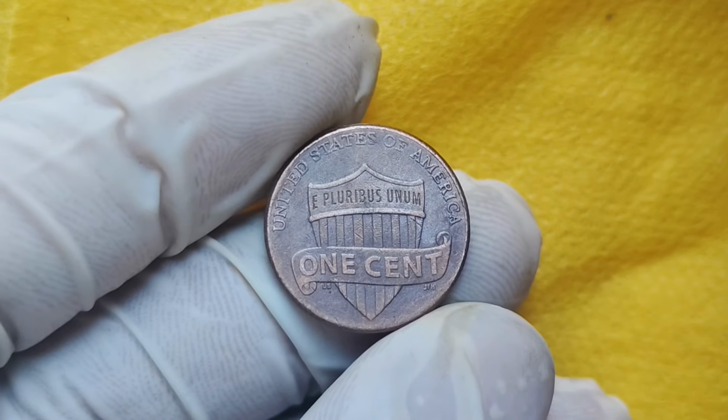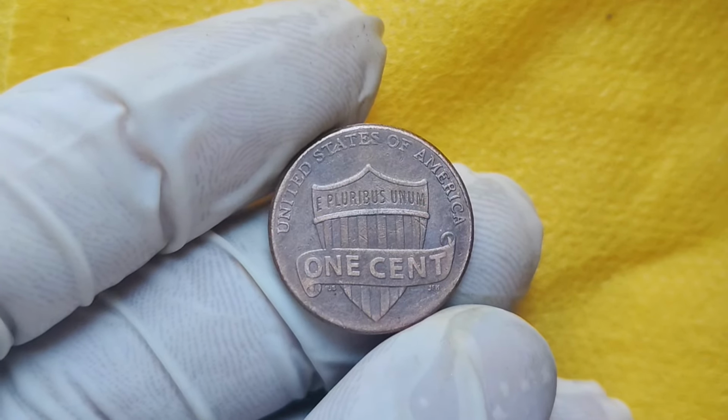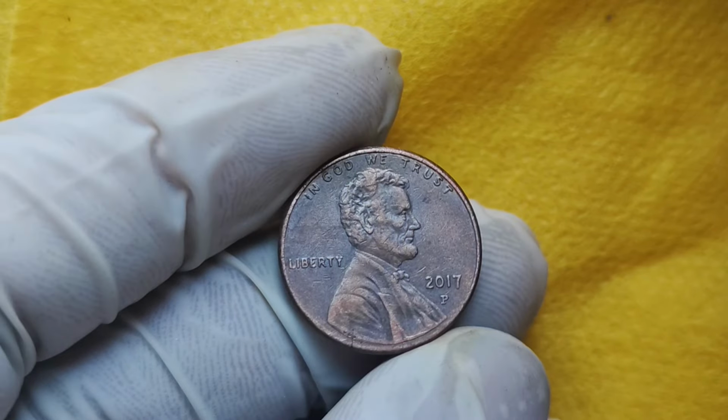Now, about that $1.6 million claim. I've scoured auction records, consulted with numismatic experts, and even checked under my couch cushions.